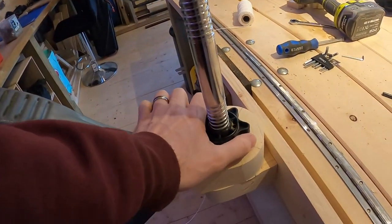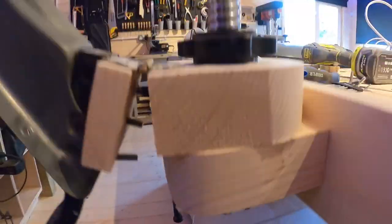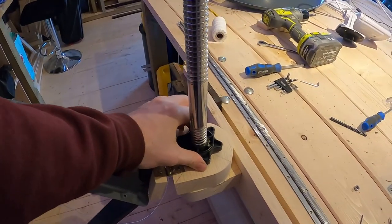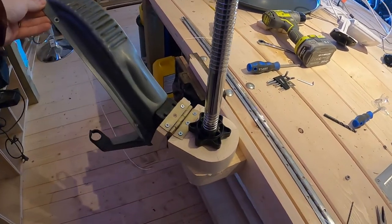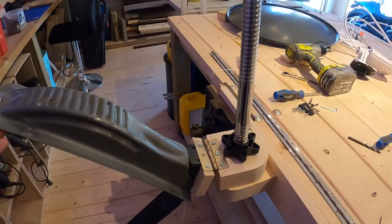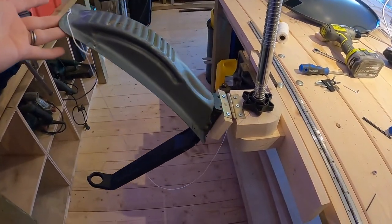bars with the actual fixings for the weights to hold it together. So under here, there's another one. And if I tighten it up, this doesn't move at all. If I just give it a little tweak, it moves from side to side. So I've got 180 degree movement because I've just rounded off these edges here. And I have quite a bit of movement here as well.